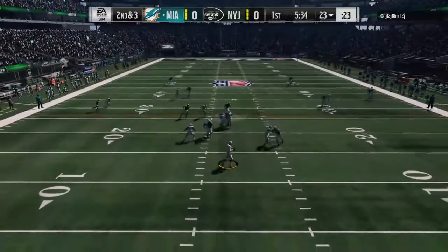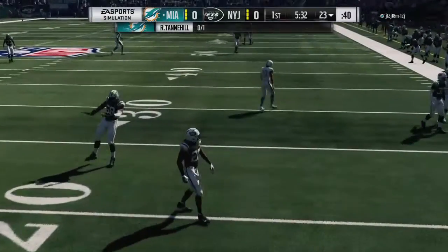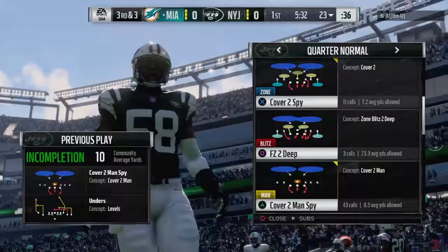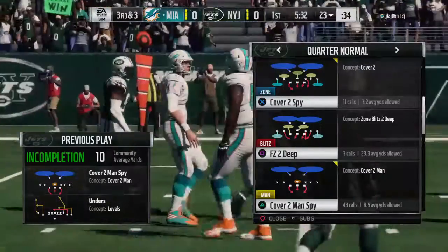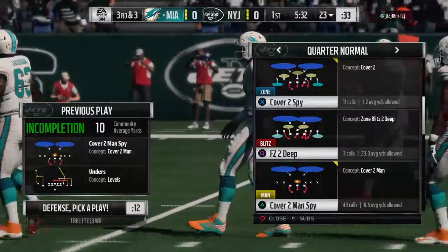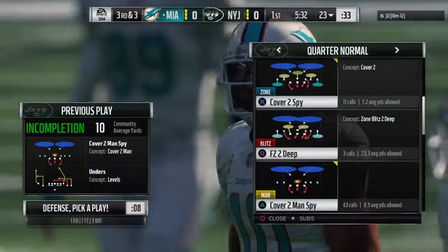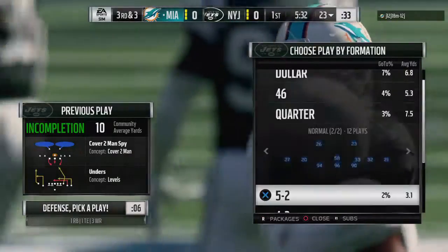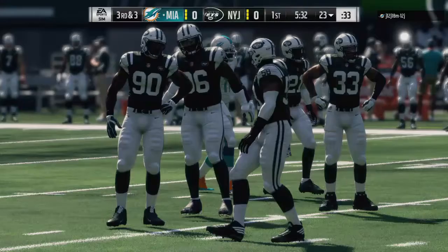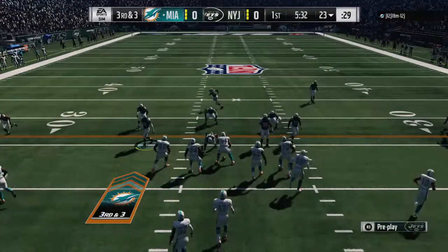A shotgun snap for Tannehill. And the hit jarred it loose. It's incomplete. This defense not going to make it easy for you. They're a physical group, and we just saw it there on that play. It came in, made the contact, just as he's trying to haul it in. Third play of this opening drive as they're looking at a 3rd and 3.